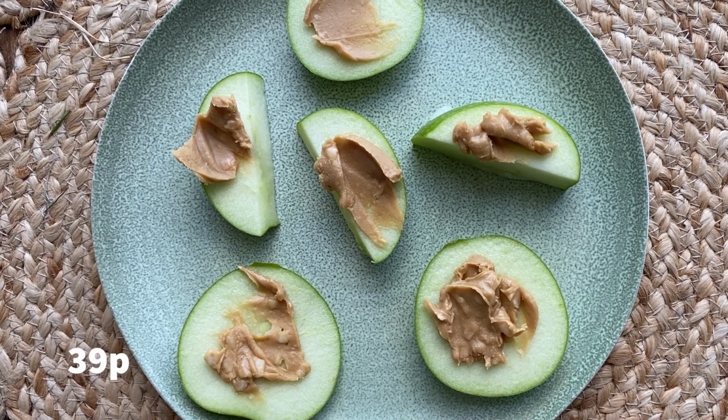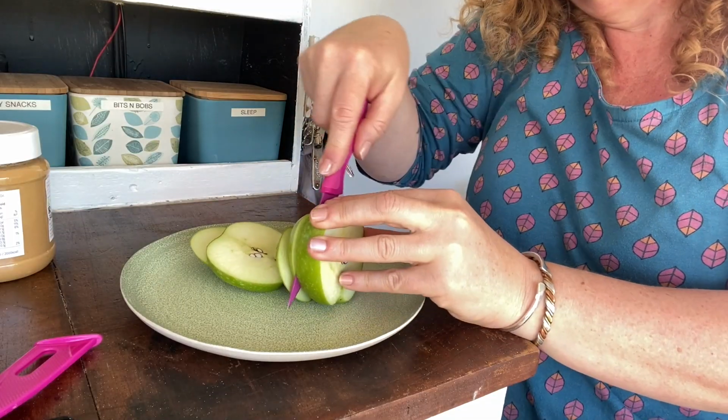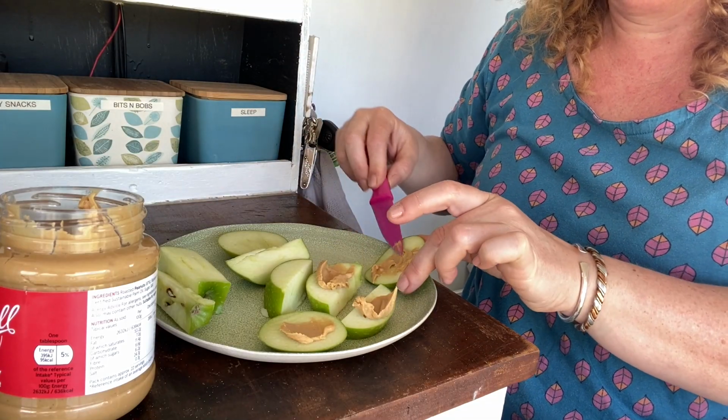Okay, this one doesn't need any introduction. I simply spread peanut butter on some apple slices.